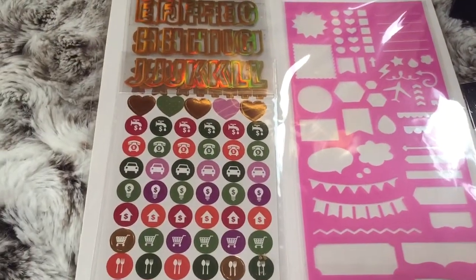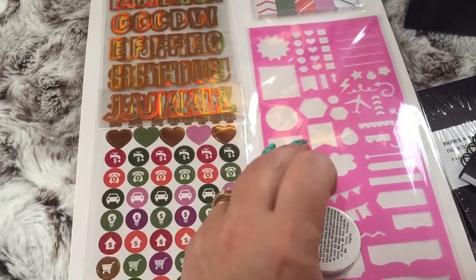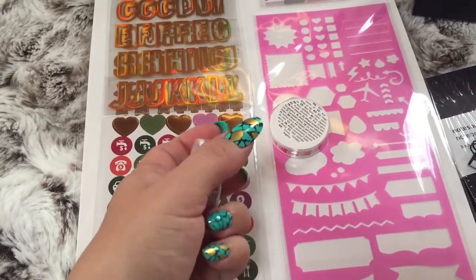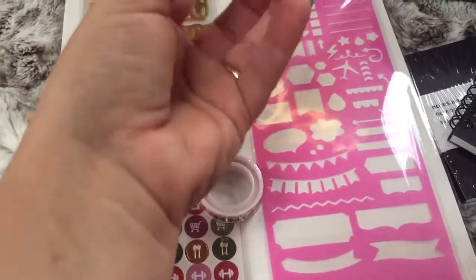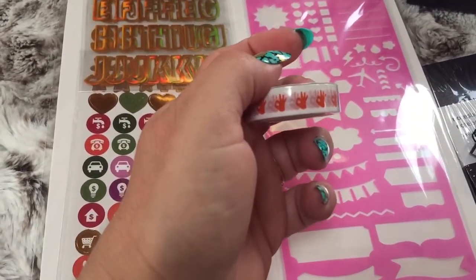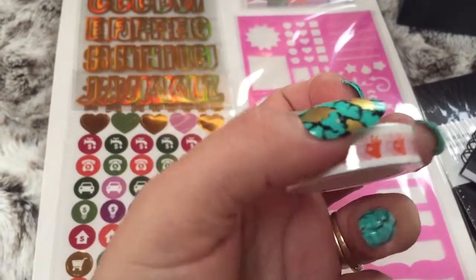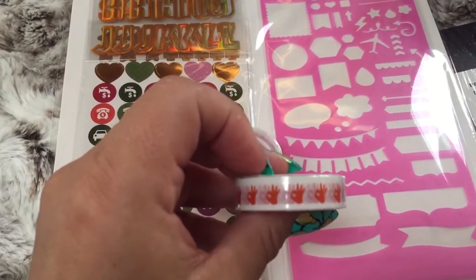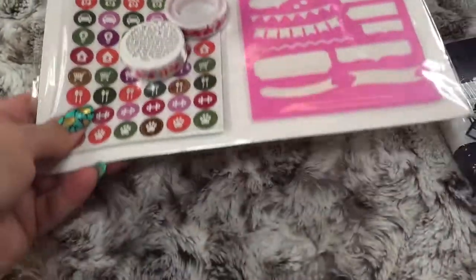And along with my diary theme, I got 2 washi tapes, well, 2 mini tapes. These were 2 for £1. I've got the heart one. Turn that round. So I've got the hearts, it's that way round. And the other one is hands. So with my diary, it's nice to have the mini tape, because it fits better onto my diary. So that's to do with the planner.